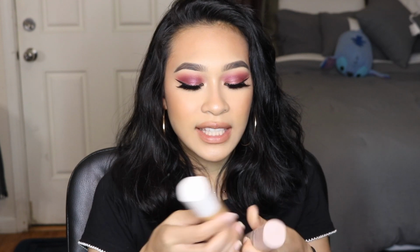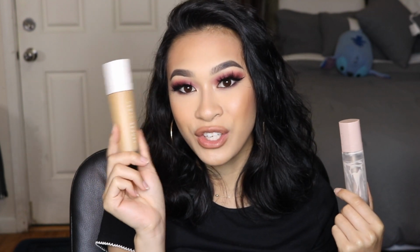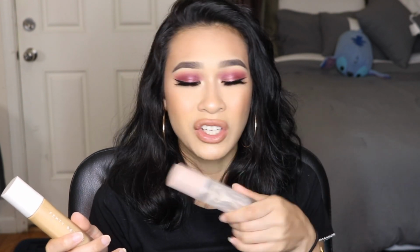Here we have some Fenty. Now I ran through her primer and her foundation in the shade 290. The primer was okay. I always say it's like a moisturizer, which it is. It's supposed to be a mattifying one. No, not at all. This is just a good smoothing, moisturizing primer. Don't really need it. She's not a necessity. You could literally live without her.